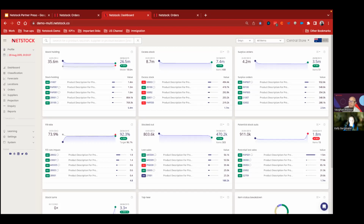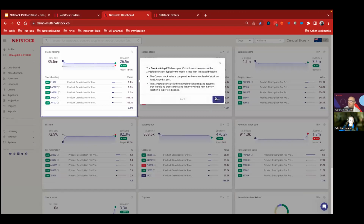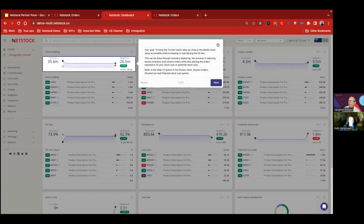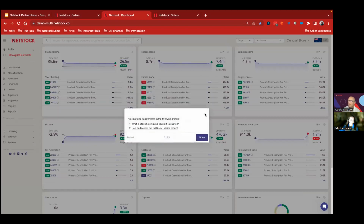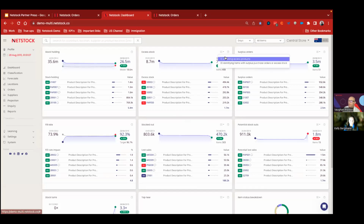There is also, just to show you quickly, within the application, obviously we do an onboarding process, but there are articles and videos that are posted in the application. You see the question marks over there, they explain what it is you're looking at. If you go through these, you'll end up with suggested articles that you can read through. There are videos that show how to action excess products and stuff like that. So even if you have new users added to the application, and there's no limit on the number of users, they can learn how to use the product pretty quickly.